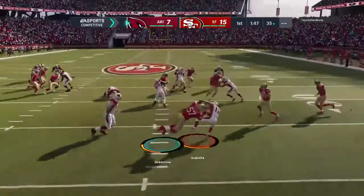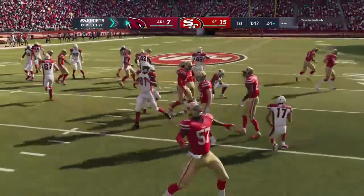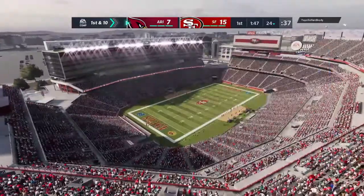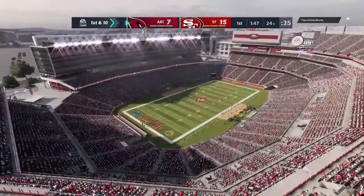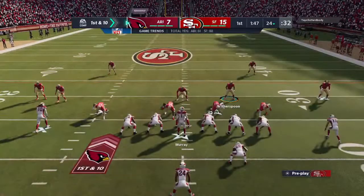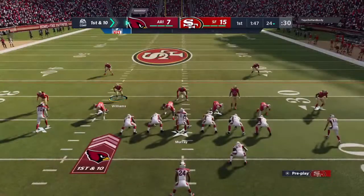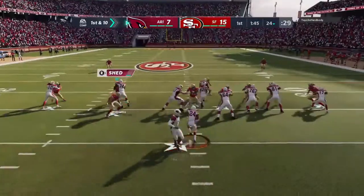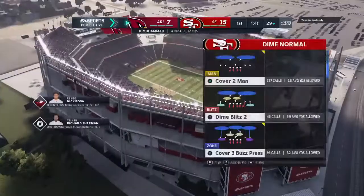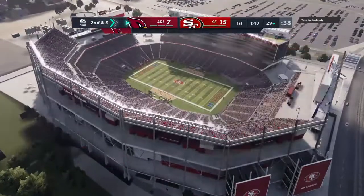On the return, Isabella. And he'll be tackled just shy of the 25. Return. The Cardinals take over 1st and 10 at their own 24-yard line. Ready to go with their next drive, and at the line, the Cardinal offense. And last time we saw them go for it in kind of an unusual situation. It's not like it's a 4th quarter do or die. They went for it, didn't get it. We'll see how that affects them this go-around.